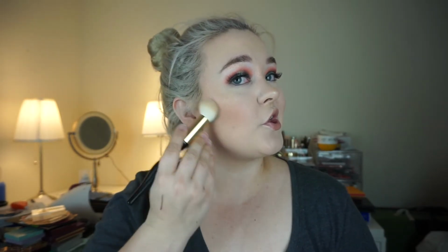I have 2 brushes to quickly talk about. The first one is this one from Sonia Kashuk. This is the number 18 brush. I don't know what it's actually intended to be for, but I use it as a contour brush. So I like to just take it and buff right up in there. Ooh, there was still powder on there.